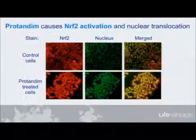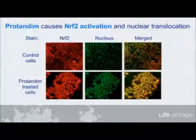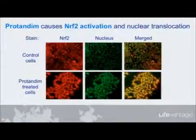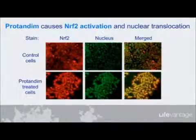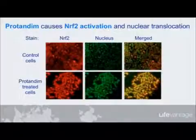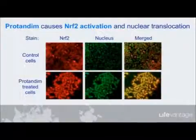We can visualize this microscopically. The upper 3 panels show control cells, cells without Protandim. And here, again, I won't go into a lot of detail, but we can stain NRF2, and it stains red in this slide. It's a fluorescent red stain for NRF2. We can also stain the nuclei of those cells. It's staining the DNA. And if you merge those two, you get what you see in the upper right. And it may be a little hard to see in this lighting, but what you see if you look carefully at that is the nuclei are green and the NRF2 is red surrounding the nuclei. It's not where the DNA is.